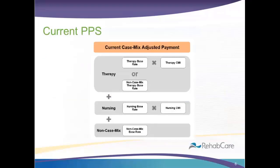Wanted just to share before we move into what PDPM looks like. This is the current PPS model, and we are all familiar with this certainly, in that it is divided out into a therapy component, a nursing component, and a non-case mix component. And it's in a hierarchy, right, primarily based on services provided.